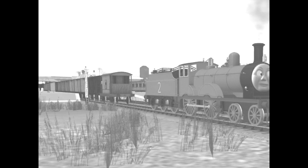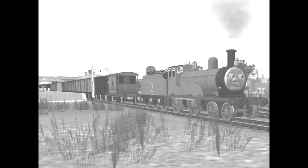But it seems that number 3 will have some trouble bringing its train up the hill, so number 2 will have to be the banker locomotive and help push the train from behind. Once everything is ready, number 3 will give a special signal with its whistle which will tell number 2 to help start pushing the train.